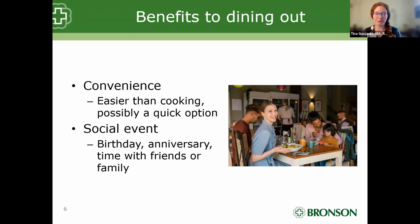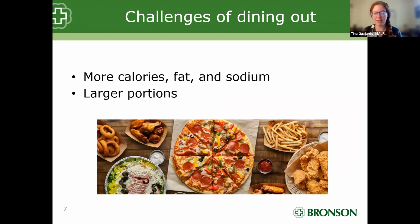So going to a restaurant and being able to just focus on the socialization can definitely be a benefit to dining out. And then a lot of you guys talked about how there's a convenience factor to dining out. When we're traveling, maybe we're hitting a restaurant or a fast food establishment, or maybe we have really busy work days and after work activities, and so it's easier to just pick up a quick option. And we all, again, have different reasons for wanting to dine out, and there is absolutely nothing wrong with that.